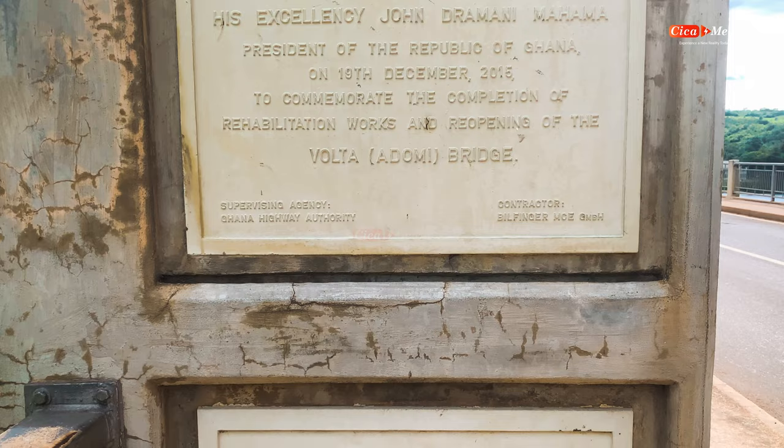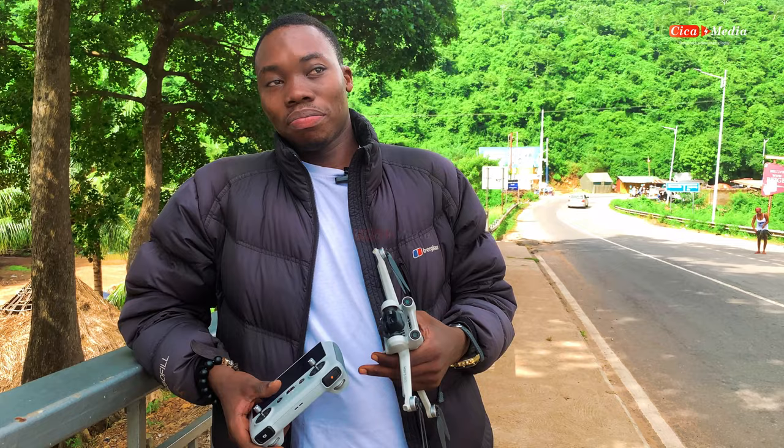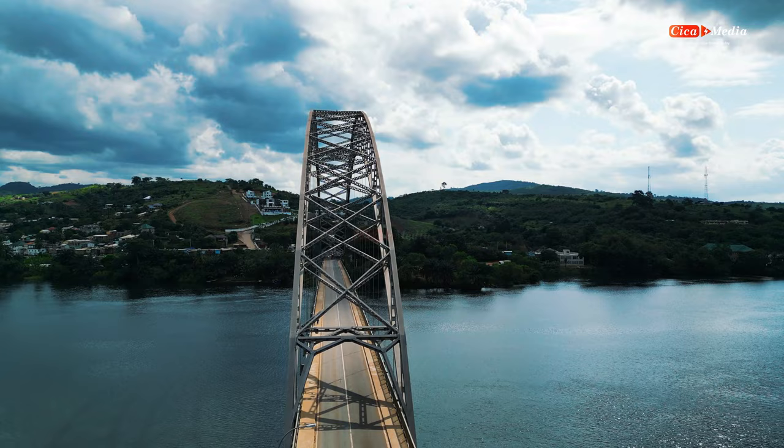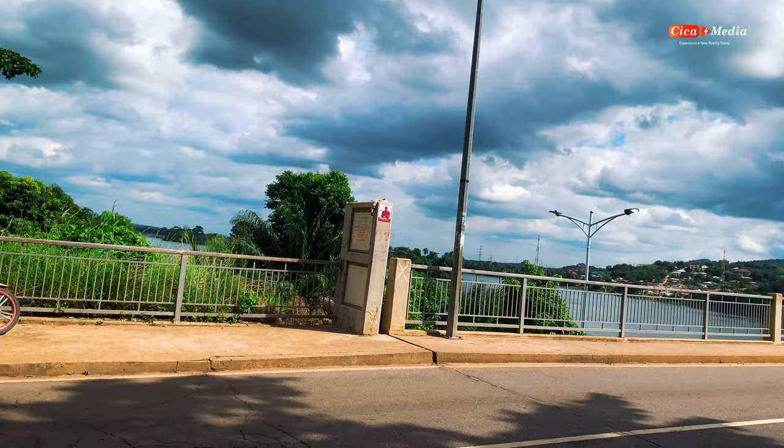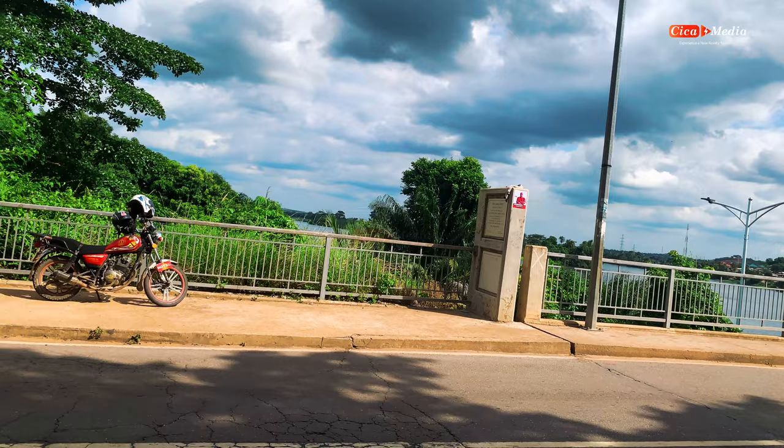So we are now at the Adomi Bridge, one of Ghana's breathtaking views here, and we are going to check out the sky view of this place with our very own DJI Mini 3 Pro. It's a very big place. You can see the river. I heard this river connects all the way from the Volta region. Yeah, it's Volta. So it connects all the way, and it's a nice place.